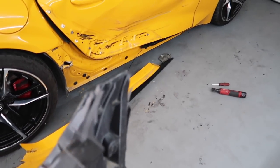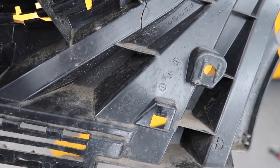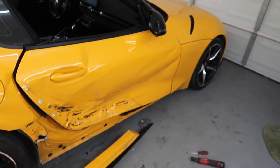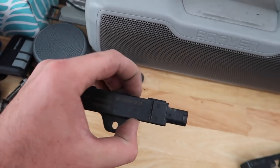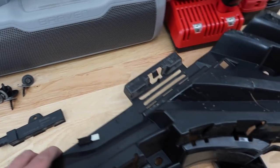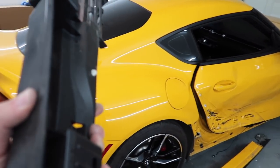Guys, so we got the side skirt off, we got this piece off as well. Definitely gonna have to order a new one of these. I hope there's a part number somewhere on it. Actually, yeah, there is a part number right on there. This is actually from Toyota, so it looks like the brackets on this car, and I think the panels, are from Toyota, and then everything else, guys, is from BMW. Because I think this guy right over here, yeah, all the modules and everything, guys, has the BMW logos on it.